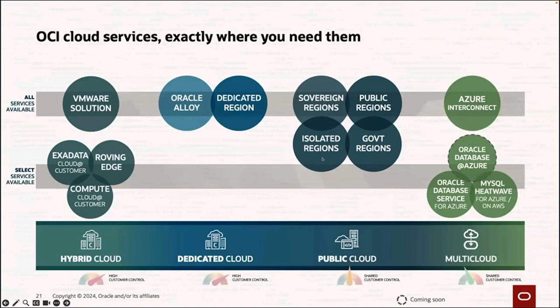And this is a slightly better view of our distributed cloud portfolio. So, right, we talked about multi-cloud on the right. You can see the rows and columns here. We'll have the deployment type as a column, and then you'll have services available as your rows here. So top row, all services available. Bottom row, select services available. So these are going to be more specific to different deployment types, right?